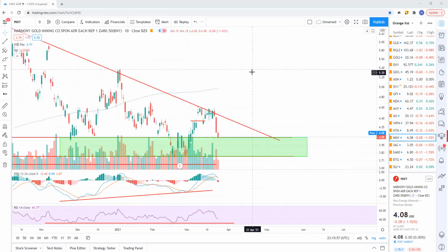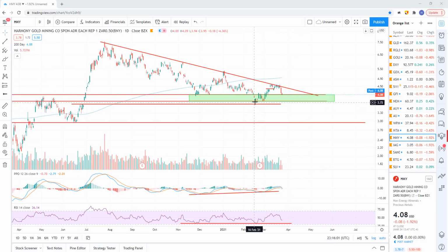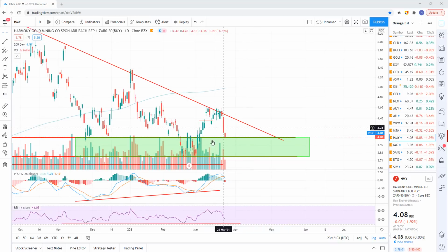HMY, you can see here's your downtrend. I pointed that one out. I've got this green area marked out as a buy area, and this was the bottom of the buy area at 3.77. We hit that, we went all the way down to 3.75, two cents below. So pretty much had that one spot on.